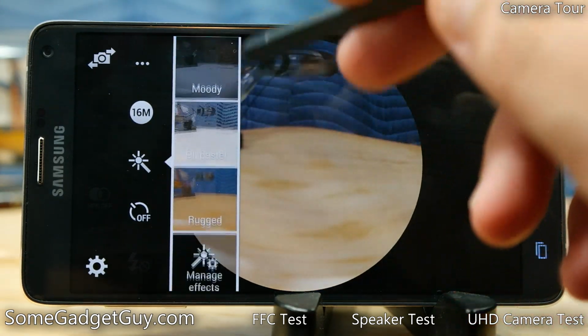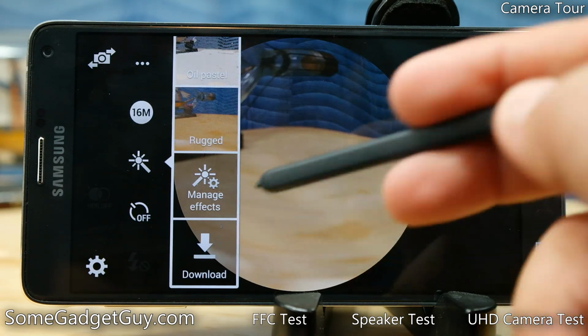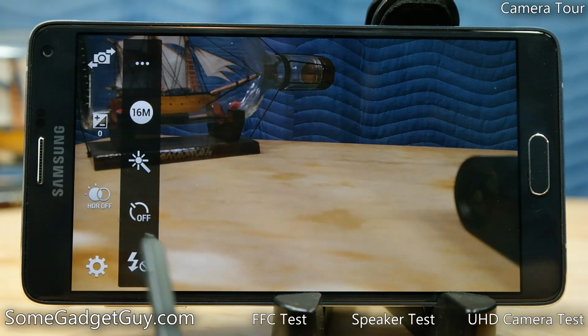And you've got a ton of different filters to play with, plus the ability to download more directly from the Samsung App Store. And we've got quick settings down here for the flash and for a timer. So if you want to set the camera up, hit the timer and then run around to the other side so you can take a group shot. It's a very easy process on the Note 4's new camera app.